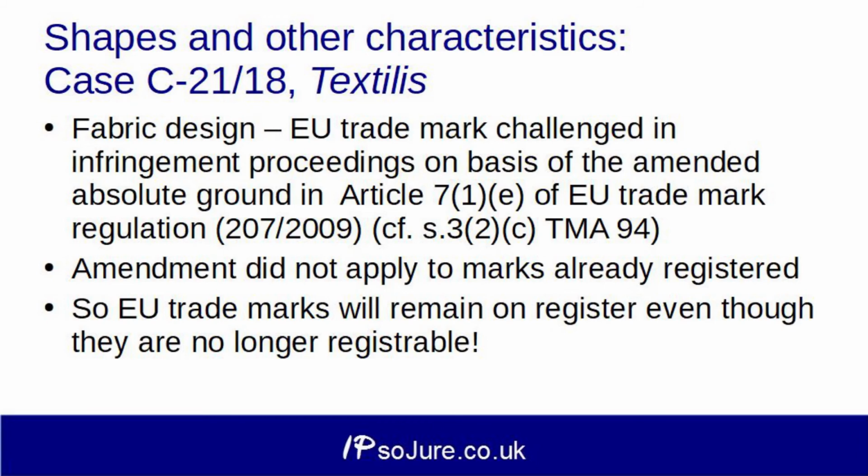Anyway, in the Textalis case, not a UK case, it came from the Swedish court, and importantly also it's an EU trademark matter, so we're looking at the EU trademark regulation rather than the directive, although the substantive law is exactly the same. The trademark was a fabric design, and the trademark was challenged in infringement proceedings by the defendant on the basis of, well, Article 7.1e of the regulation, Section 3.2c of the Trademarks Act 1994 is the equivalent. And what happened here? No decision really on the substantive law at all.